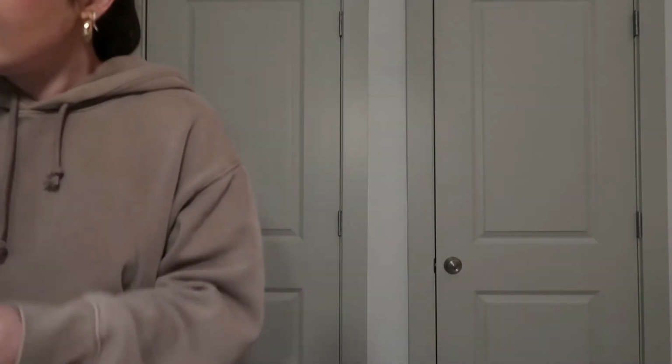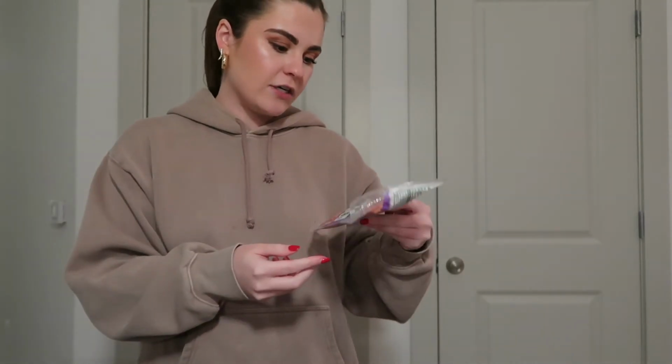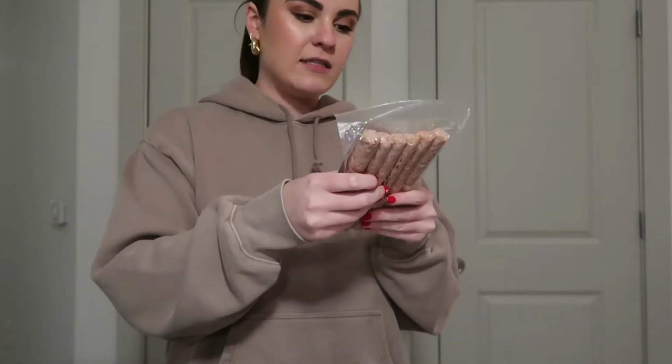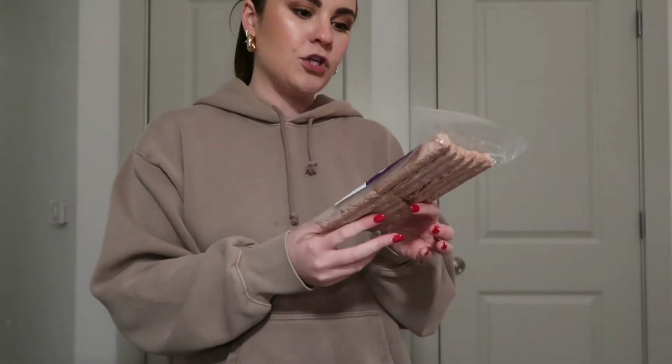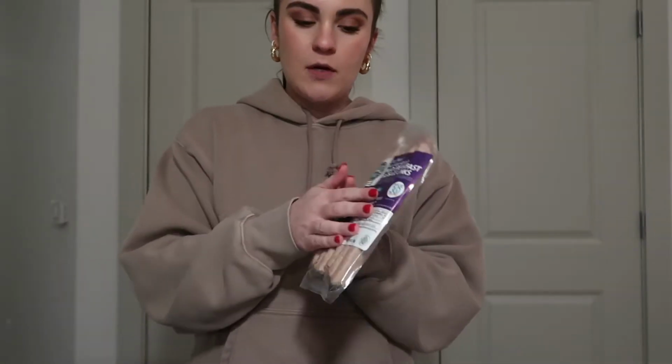Also bacon, we love putting bacon in things, and it kind of just gives you that feel that you're not really, you know, dieting per se. This is the Applegate Organic Hickory Smoked No Sugar Uncured Bacon. I got this at Sprouts. And then I also found this Peterson Farms No Sugar Added Mild Breakfast Sausage Links. And it even says on there it's Whole30 approved, and so I'm gonna make those with eggs in the next couple days. And I think that's it.